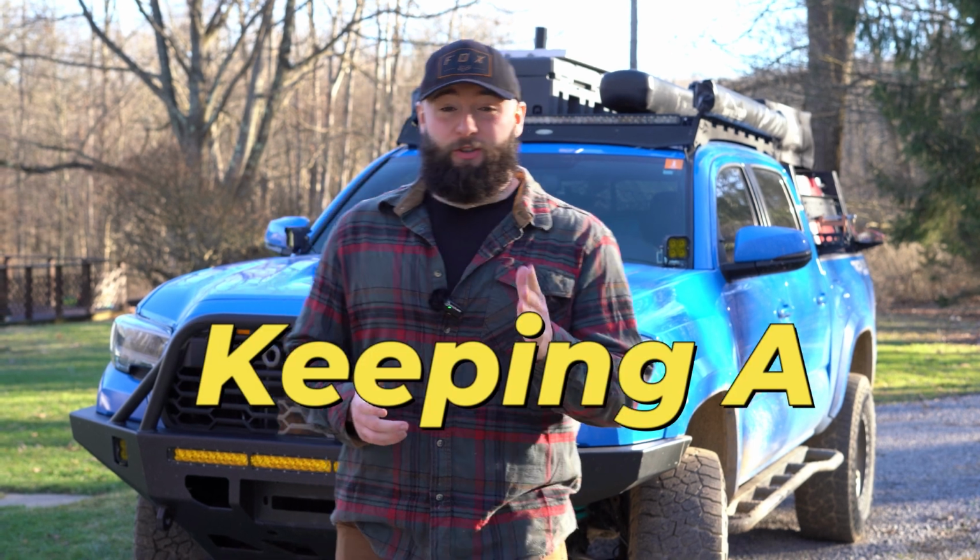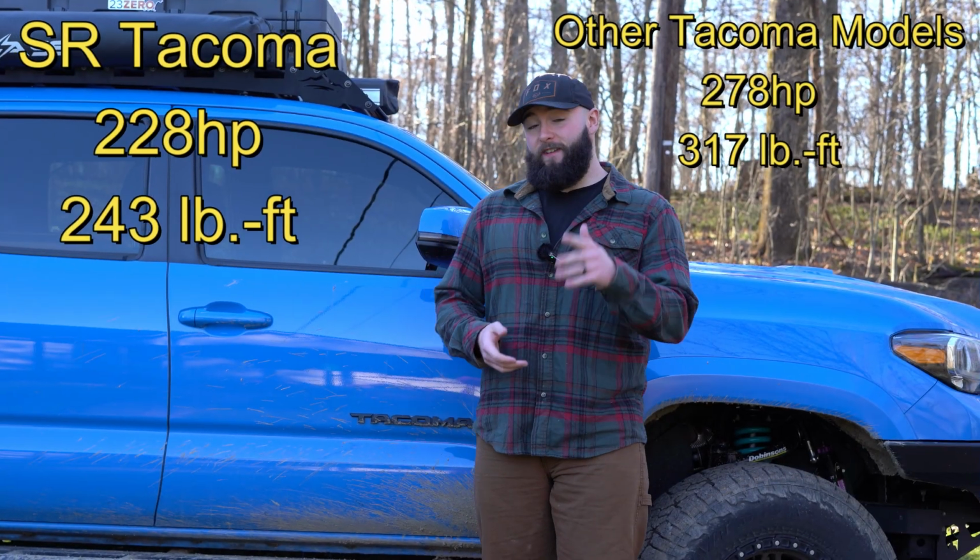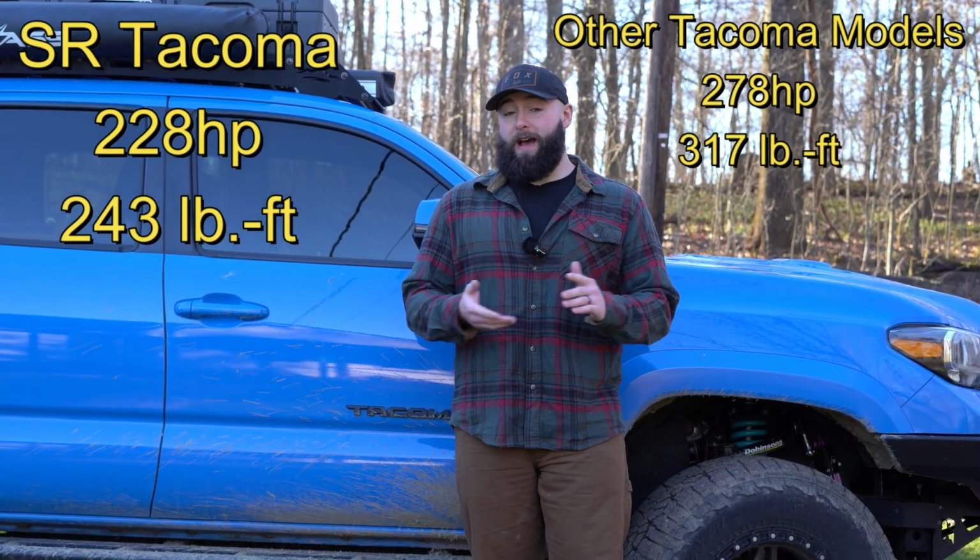Toyota has been keeping a dirty secret about the 4th gen Tacoma, and that secret is artificially lowering the horsepower and torque numbers on the lowest end model, which is the SR. They lowered the SR by 50 horsepower and 74 pound-feet of torque.